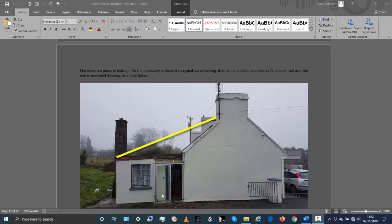Now, depending on whether you like the layout of the building, you may decide to knock the extension and rebuild it. But either way, whatever you do, I think you would be better off putting a sloping roof here, so that you have a better chance of keeping the rainwater out.